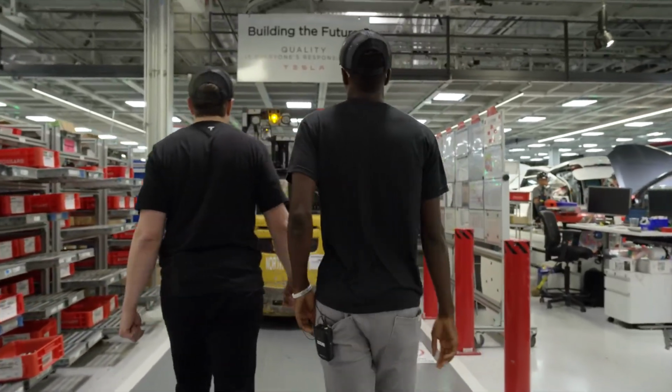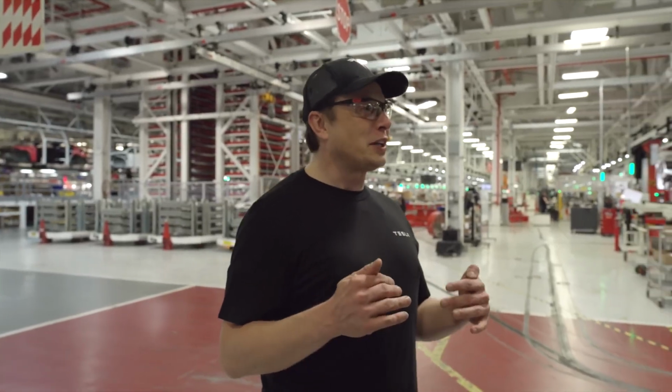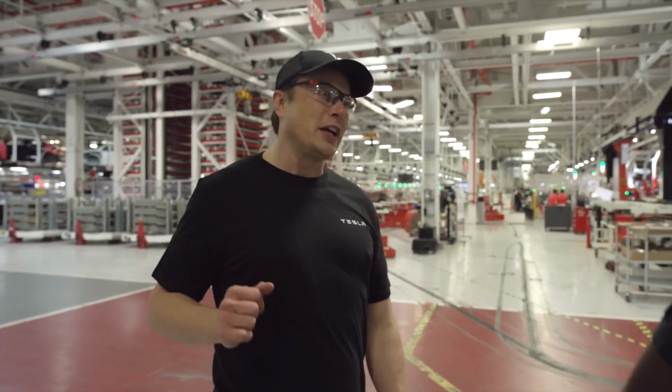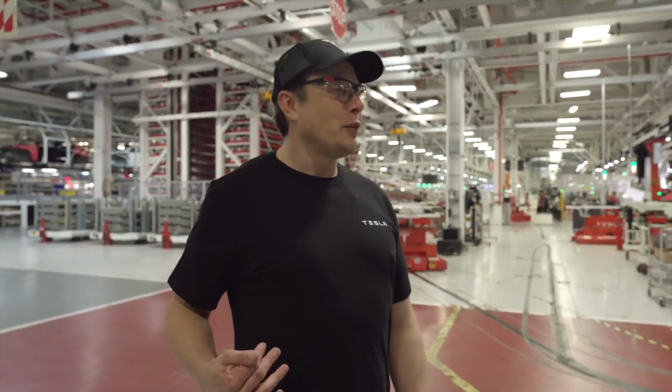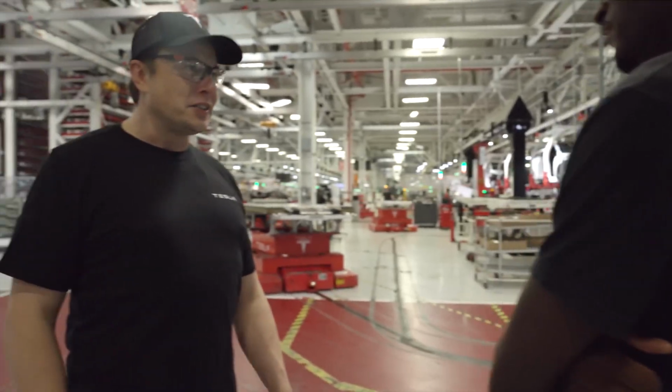This place used to employ about 5,000 people, and now we've got 10,000 people just in this location. So what we do is we have tons of shuttles and we encourage ride sharing. We got the Bay Area Rapid Transit station finally up. Just trying to get people here is not easy. It's a big challenge.